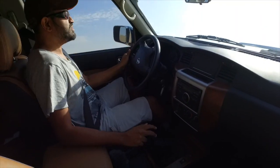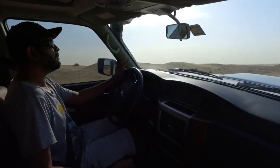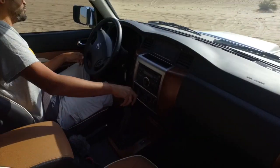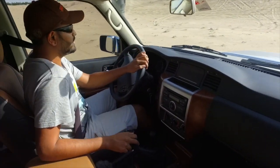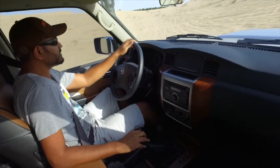Oh, this is ambitious. I'm always ambitious over here. But you know what? No problem. Four inches of lift are doing good things to this car. Good things. It feels really planted, really stable. I feel like I can just point up and go anywhere.